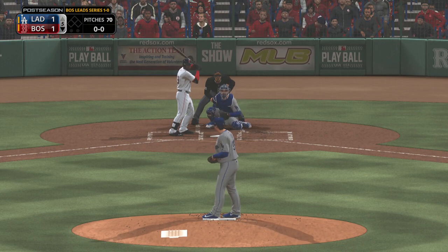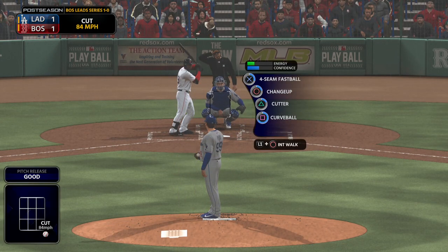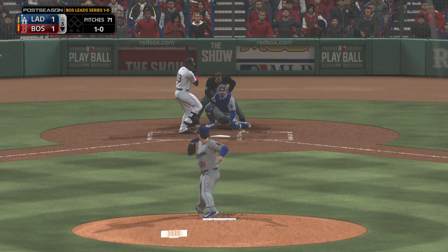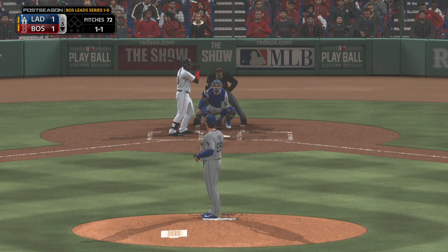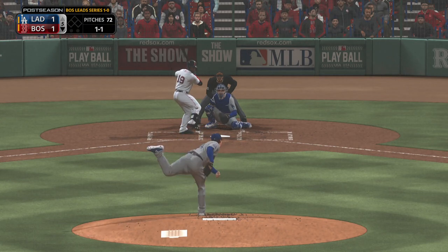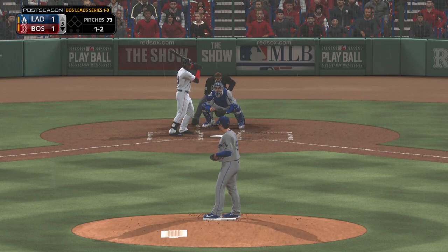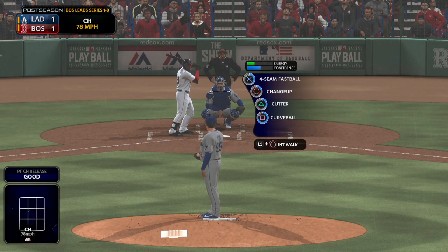Pitch on the way. And that one stayed too low, apparently. 1-0. Ball and a strike. Bradley, or JBJ as the initials read. This is his second year as a major leaguer. In there, 1-2 now. Changes up on him, but that's in the dirt for a ball.